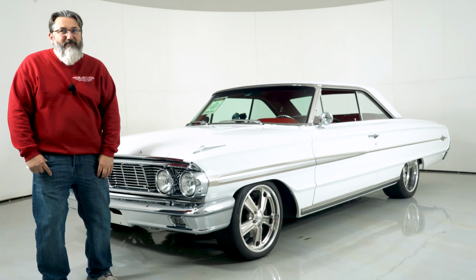How many speeds is our automatic? Four. It's a four-speed automatic. Nice. Obviously not the original. Right. It's new to match that newer 4.6 liter overhead cam V8. The dual overhead cam V8. Dual overhead cam, sorry. How dare you?